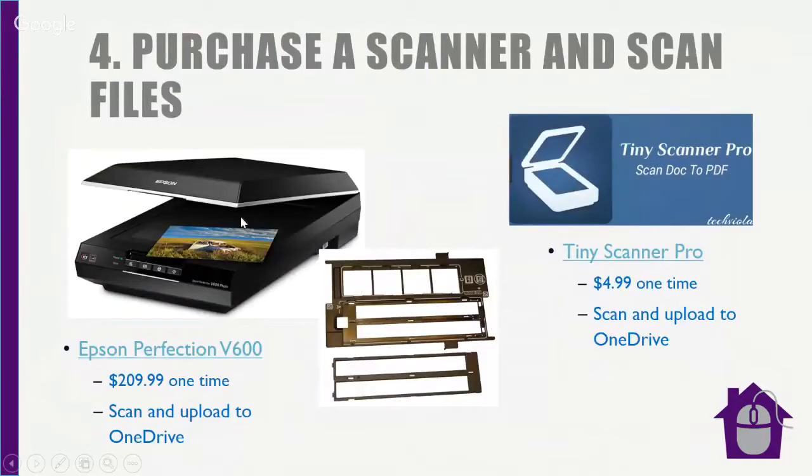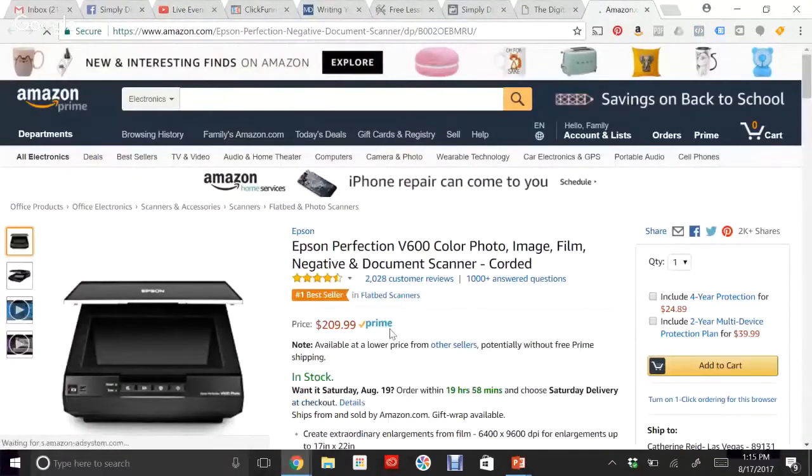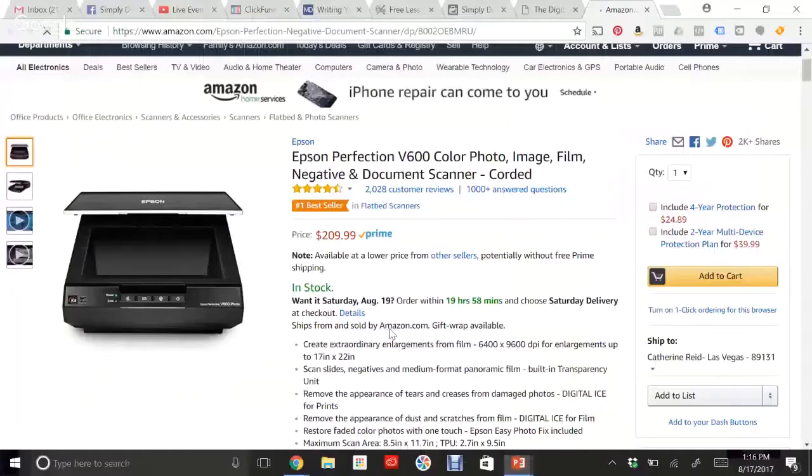Now, the reason I recommend this one is that it's a little bit more expensive. This is $210. You can look this up on Amazon. Let's go ahead and take a look at it. The reason I like this is that sometimes you need a little bit higher quality. Since the Tiny Scanner is taking a picture, it's still great quality, but it might not be as professional if you need something signed, or a birth certificate, a more important document.